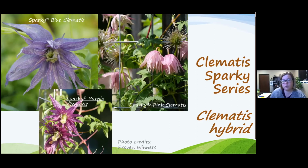It blooms on old wood. So if you need to prune it, you need to prune it after it flowers or you're going to be pruning off all your flower buds. They do need support from the time that they're planted onward. And you can't make it go around a 4-inch stake. You need to give it something, because it uses its little petioles to climb. So it needs a little bit of structure.